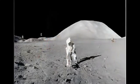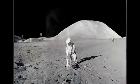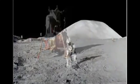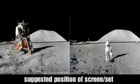Take a look at what we will call image 3. Look at the background. Now look at image 4, and have a look at the background. One has the lunar module in it, the other does not. So if they are the same location, then who is taking the photo? Since if there is no lunar module, then there is no way the astronauts could be in this location.